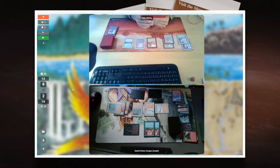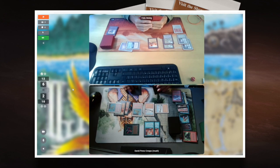Only 2 cards left for David. Felix going back up to 12 again after the tower. I really wonder if we're going to see a land drop Wrath. It's not even that necessary, you know, when you're Felix. Maybe you don't want to, because David's going to die to his own Serendips.